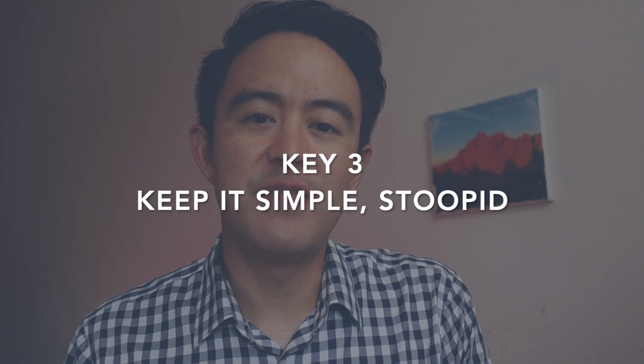And the third key, KISS. Keep it simple, stupid. When I first started investing, I was really overwhelmed with all the information out there because everyone had their own way and their own method for investing. So what I did was I chose Vanguard, and I chose a fund that handled everything for me because I was just getting overwhelmed. And I just knew I had to start as soon as possible because time is such an important factor in compound interest and building wealth.